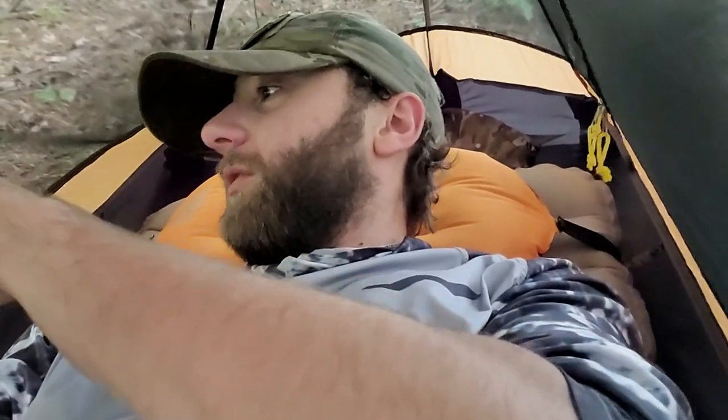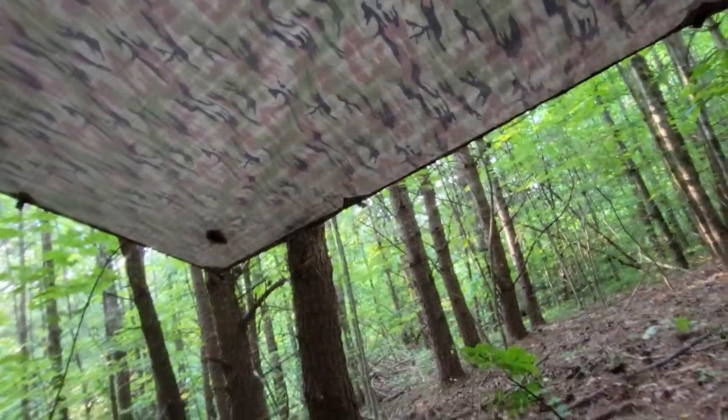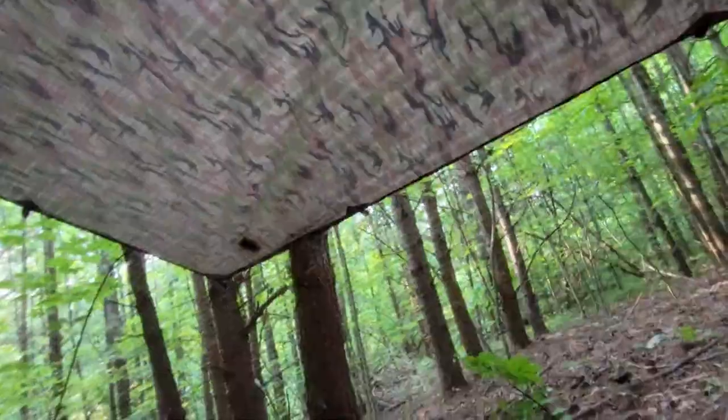And I don't know how well the video is going to show it, but right there was one little tick crawling on the mesh out here, so I definitely have to check myself. But that's the beauty of having such a fine meshed screened in sleeping area, because you don't have to worry about that as much, or at least you don't have to worry about it while you're sleeping. So as long as they don't latch onto you beforehand, then you should be okay.